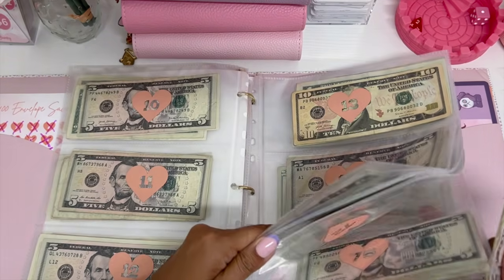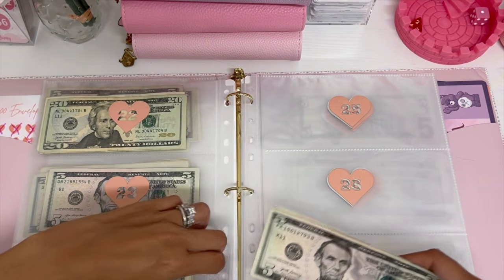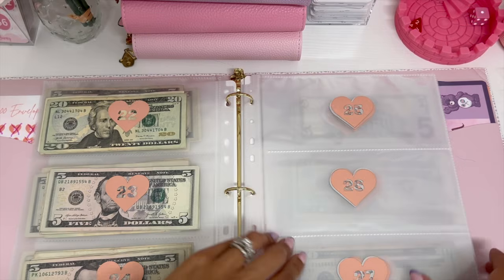5, 10, 15, 20, 21, 22, 23, 24. All right. So that's 24. 23. 24. And then we're going to go to the back.